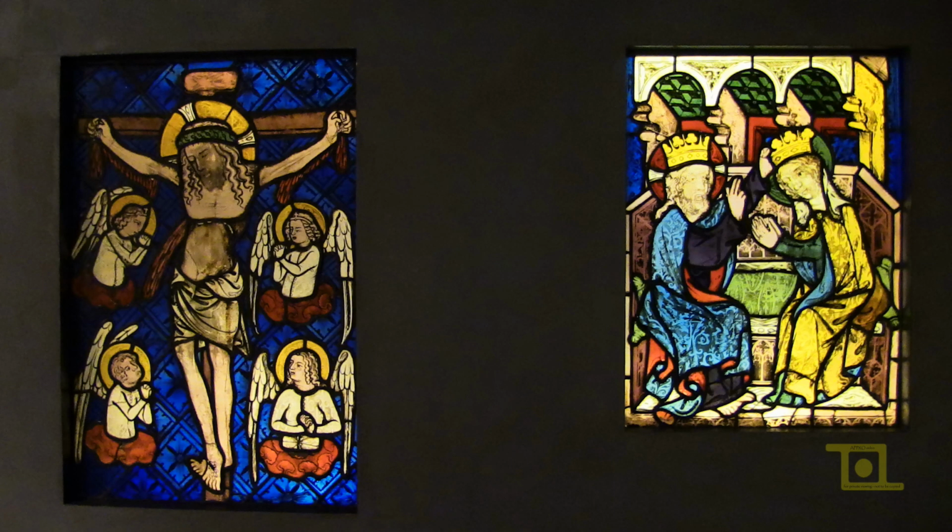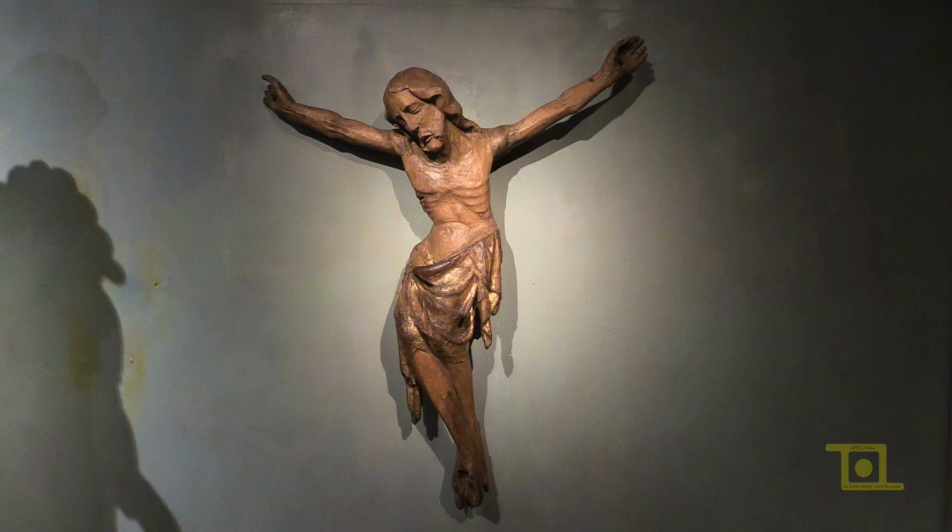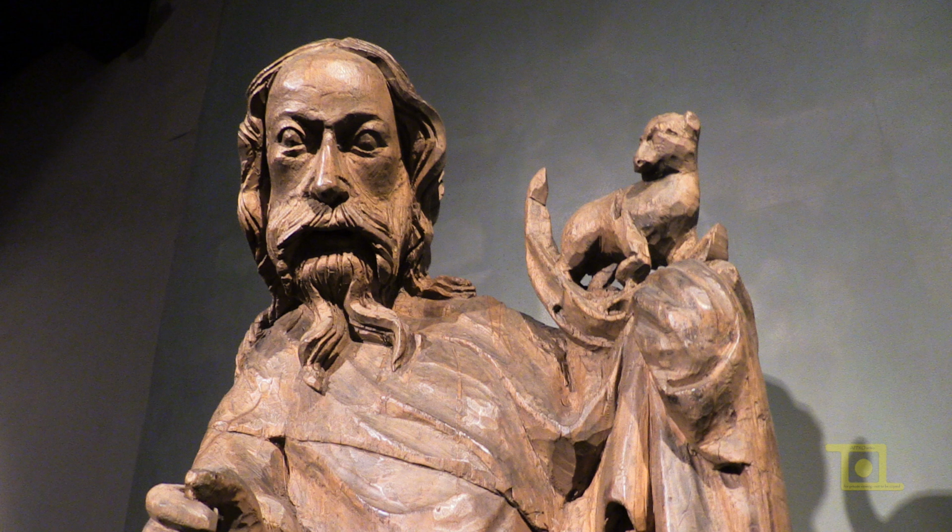The window pane is one of the few to survive in Bohemia from the 14th century. Decanal Church of St. Procopius, Bohemia 1370. John the Baptist and John the Evangelist.